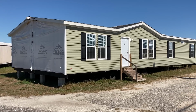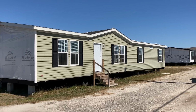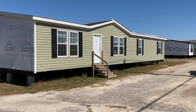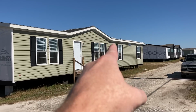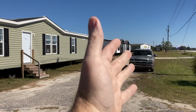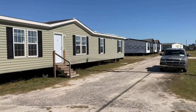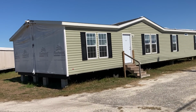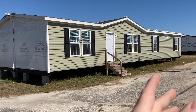I'll tell you, the first thing I noticed, Donnie, is that they didn't do any tricky stuff on the outside, really. It's kind of plain. It has the peaked front, but you can see on the Clayton model down there, the peaked front, but they've got it different colors and the siding runs a different way and all this stuff, which doesn't really add much more value to the home, but it does make it look a little different.